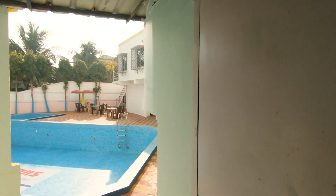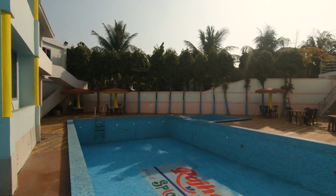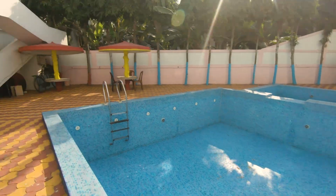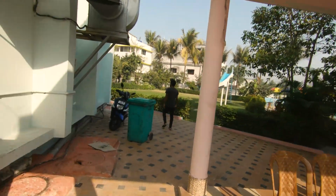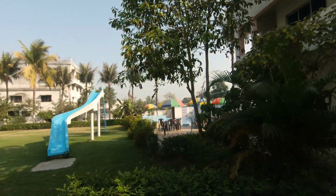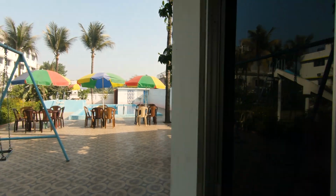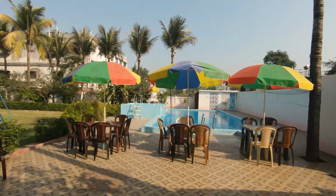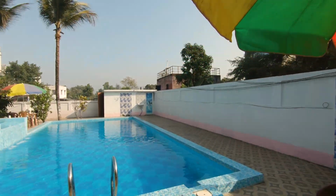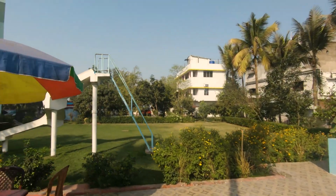At the back of the hotel there are two swimming pools. This is the larger one. It's under maintenance right now, so there is no water. This is the second swimming pool, and it's full of water and it's pretty clear and clean.